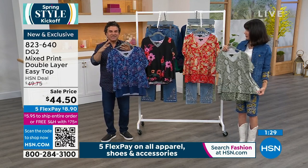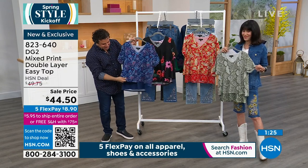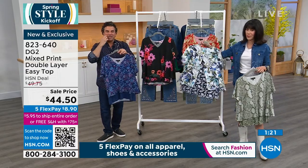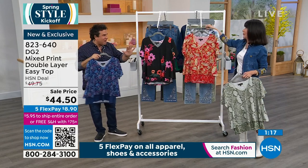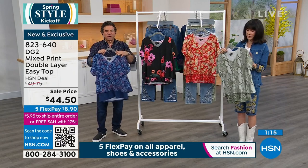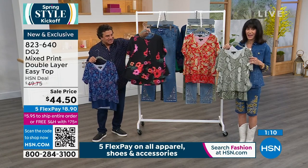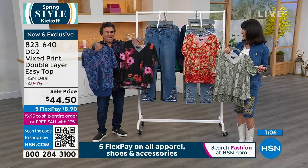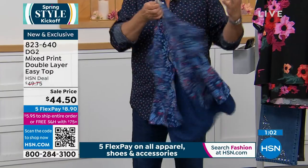And by the way, these are really easy to launder at home. It's really a kind of elevated t-shirt because it's got the layer built into it. You don't have to think a lot. I always say this with the Easy Top. The reason we call it the Easy Top is because it's easy. You're not searching for undergarments. You're not changing your bra 5 times to find the perfect bra. You throw this on, you wear it with shorts, you wear it with jeans. It absolutely works. It pleases the eye, it flatters the body, and it gives you a really unique take on a t-shirt. If you love to live in your jeans and your t-shirts, this is the way we think you should do it.